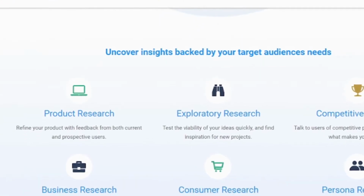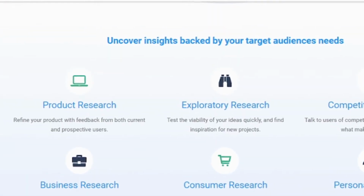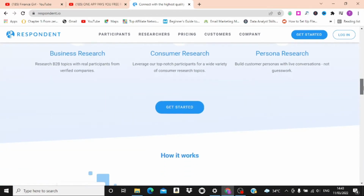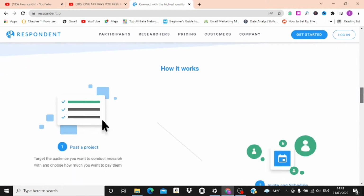As they do different kinds of research on this website, surely they will be looking for respondents for their research projects. These include product research, exploration research, competitive analysis, business research, consumer research, personal research. Now this is how it works on this website.